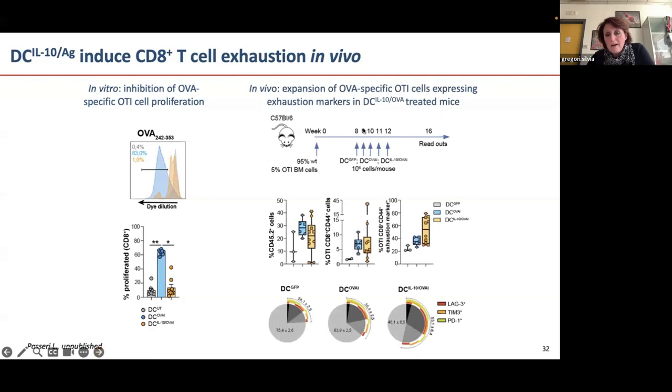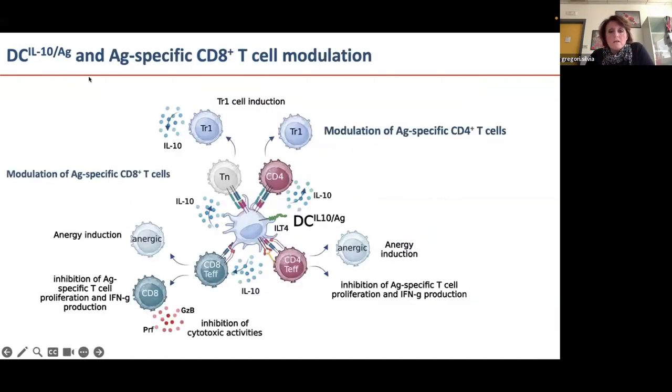And when we inject mice with multiple injections of our cells, you can see that the DC10 OVA induce a priming of the OT1 cells, but specifically the infusion of the DC10 OVA promotes the induction of exhausted CD8 T cells in vivo. So IL-10 antigen can modulate not only CD4, but also CD8 T cell responses.